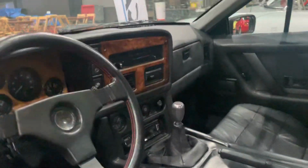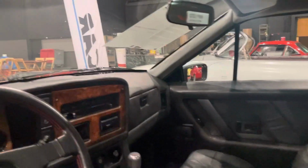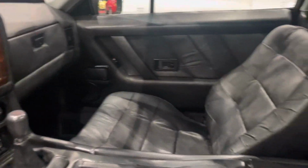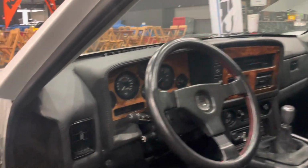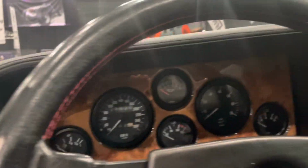The power locks do work because I just unlocked it a second ago. Looks like there's the triangles, little kit, fire extinguisher. So all around the car is in great shape. Currently it's rolled over, so 101,520 kilometers.